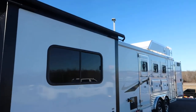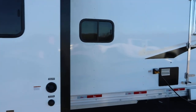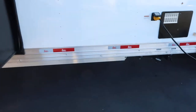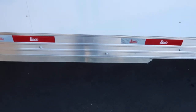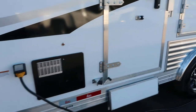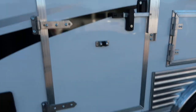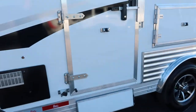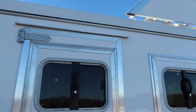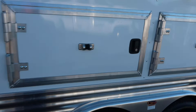Slide out. Got extra support underneath the slide right there. You gotta add a rail below the bottom rail. Got a Bower latch on the escape door with a camper step. So if you wanted, you could use that as a mudroom. Hay rack and ladder. This is an 8-wide model, so it does have mangers.